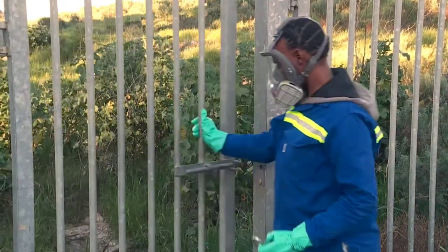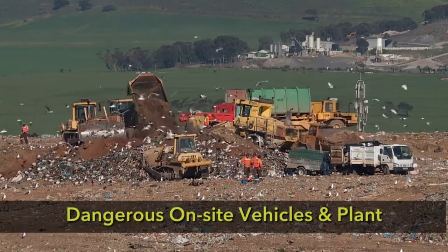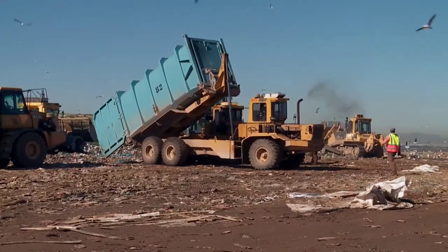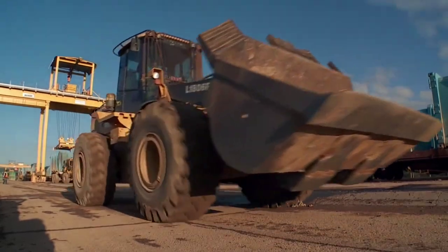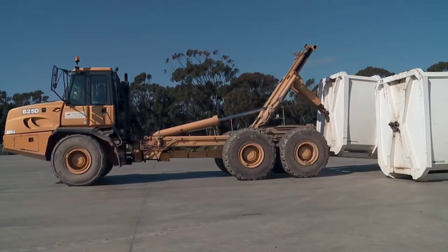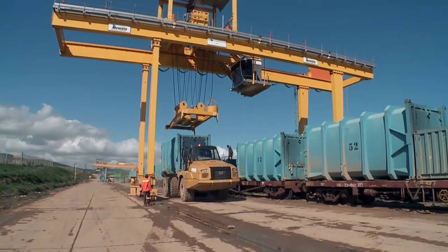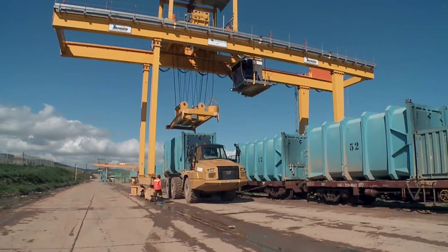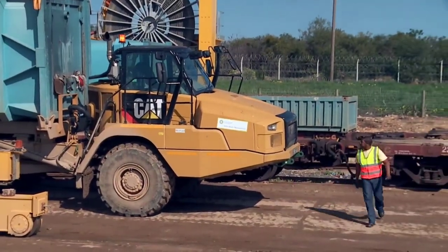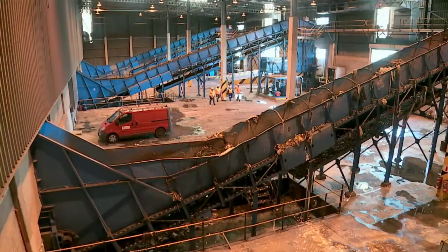Swimming or any other human activity. Please note that there are dangerous on-site mobile plant vehicles, such as compactors, hook lifts, and slave vehicles that are constantly on the move. Cranes carrying overhead or suspended loads are common. No driver is permitted to remain in his vehicle while a crane is being operated overhead.